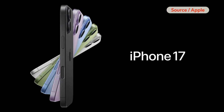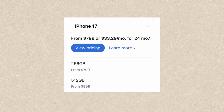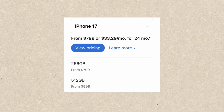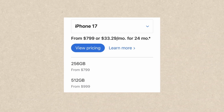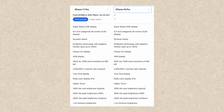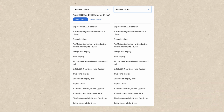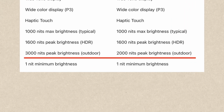Eighth, the pricing of the iPhone 17 actually makes it the best value iPhone model this year. It still has the same starting price, even though the base model now has 256 gigs of storage instead of 128. Ninth, the screens on the 17 Pro and Pro Max are pretty similar to last year's. The only difference is the boosted brightness under sunlight.